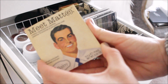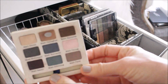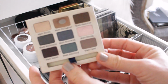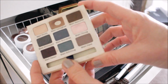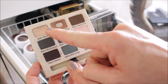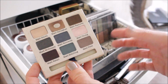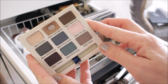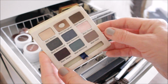I almost want to say I should get rid of this one, but I can't because it was one of my first high-end eyeshadow palettes that I bought for myself. It is the Balms Meet Matte. This is the original one, not the second one. They came out with another one, but this one has really pretty colors. I just never use these colors. I obviously use that shade, that shade, and maybe sometimes the gray, but otherwise I don't ever use these shades. I don't know. I'm going to think about this one. I might keep it honestly just for that shade because I use it a ton, but otherwise I might get rid of it.